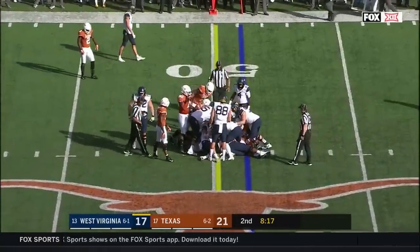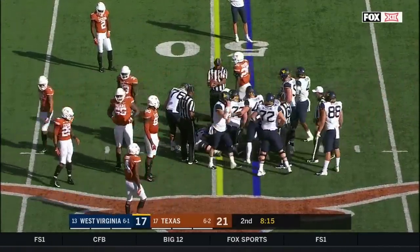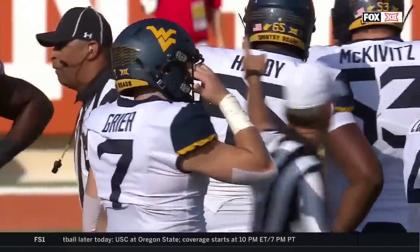Will Greer, 6'2", 223. How strong is his arm, Joel? I wouldn't say it's the strongest arm out there, but I think it's strong enough. You know, and he's put together. We're talking about Sunday players. Yes, that's right, for the next level.